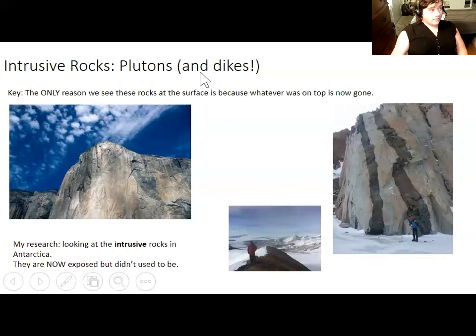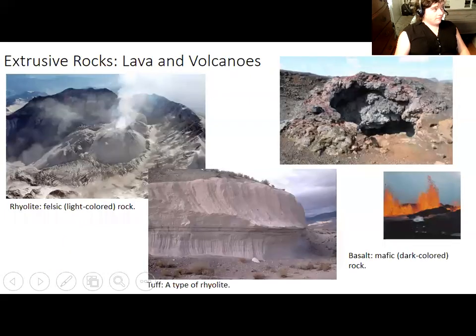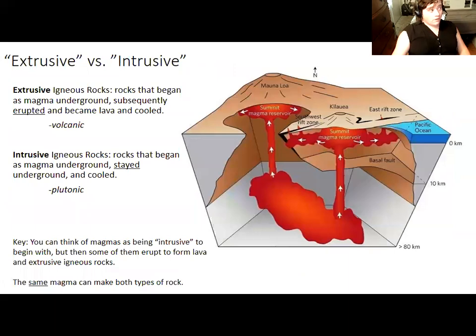Yes, I hear a question. Would you be able to go back to where you have the definition of an intrusive igneous rock, just really quickly? Yes. So extrusive rocks are formed from lavas that erupt at the surface. Intrusive are those that form underground. All set? Okay, awesome. And this is uploaded in both PowerPoint and PDF form on Canvas under the intro lecture slides section if you need to review that.